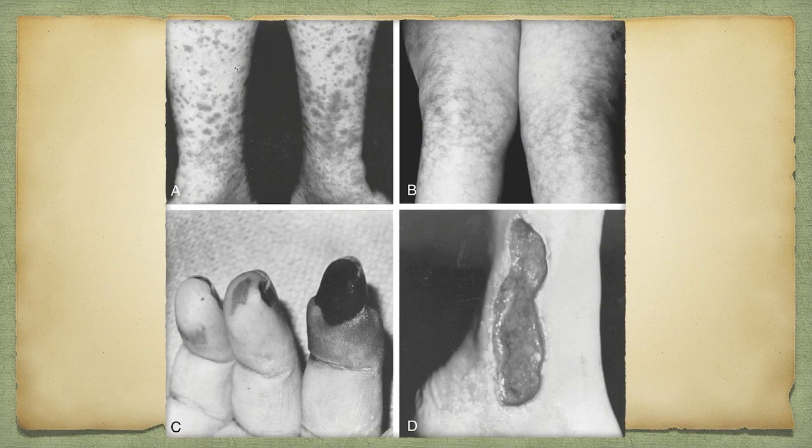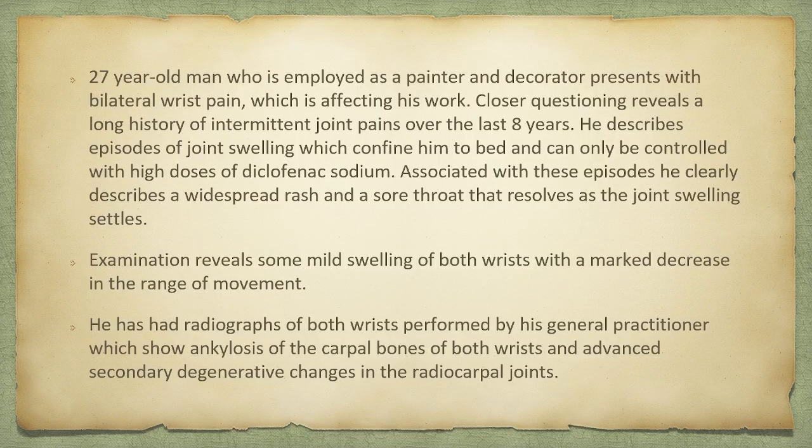So who can tell me what this is? This is a skin manifestation of vasculitis. What do you think A is? Palpable purpura. What about B? Livedo reticularis. C? Digital infarction. D is punch out ulcer. Okay. So all of these are skin manifestations of vasculitis.